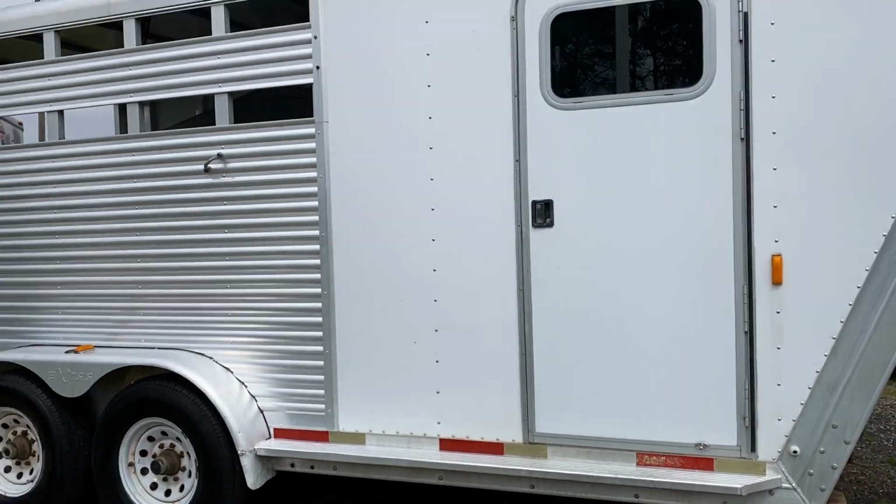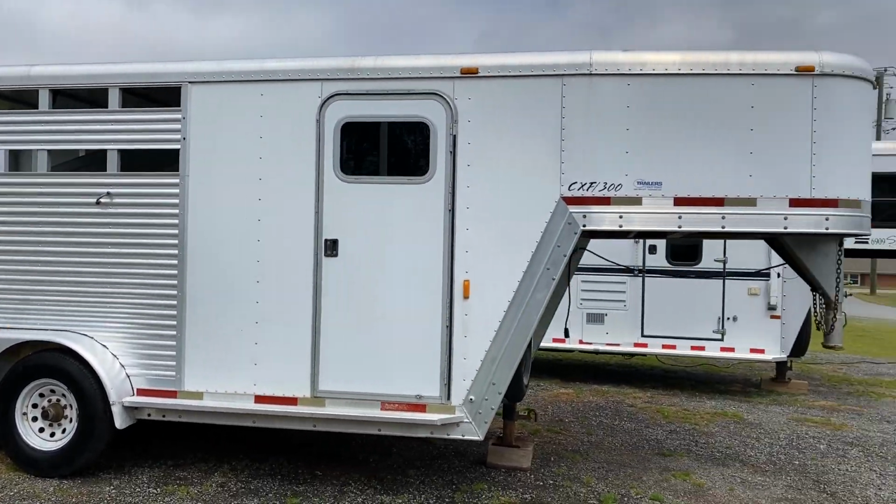So I'm just gonna scan back. 2003 Exiss stock combo.